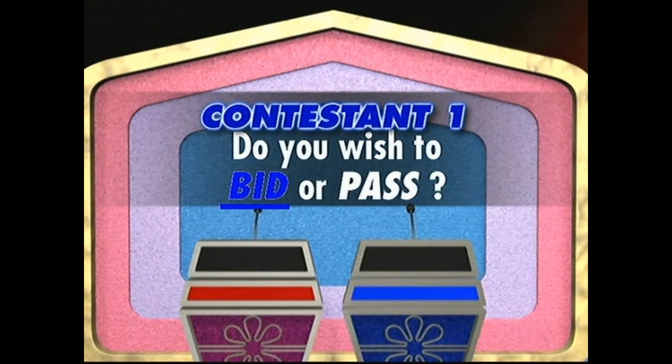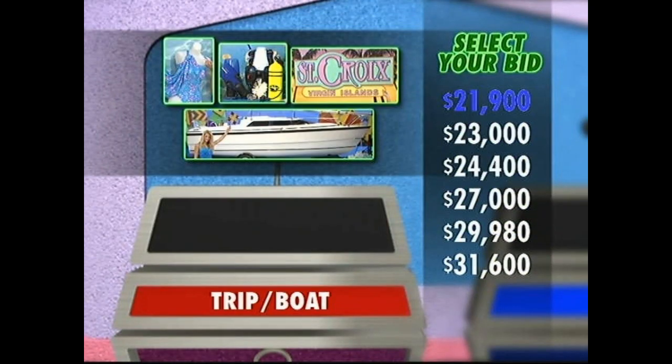All right, Yoshi, do you want to take a bid or pass to Red? I'm going to pass. Pass it to Red, okay. All right, the swimsuit, scuba diving, St. Croix, and the boat. What's your bid for your showcase? $21,900. $21,900, okay. Red's got $21,900, okay.